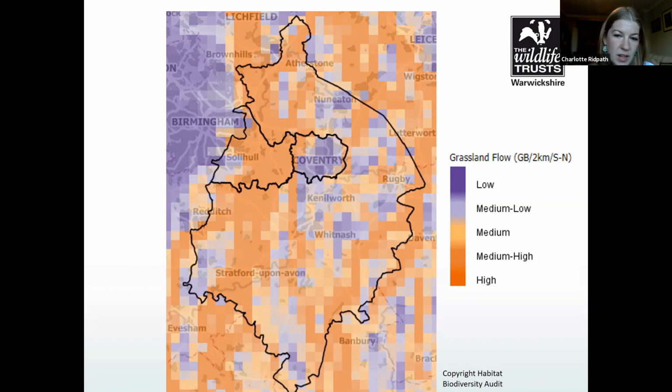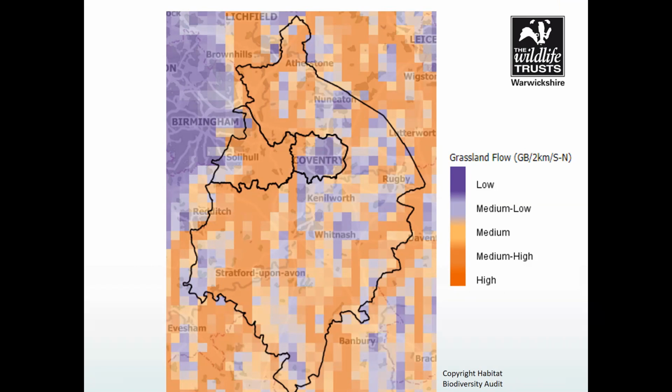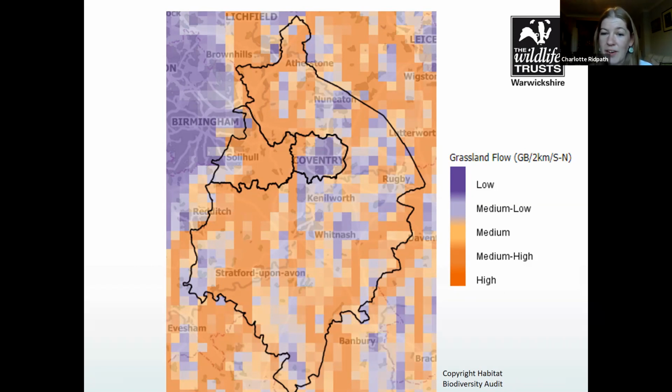Where it's orange, it's quite easy for species to move through and they can manage it. And where it's blue, that's a barrier to species moving, and the darker the blue, the harder it is for species to move through. Very unsurprisingly, the big urban blobs, Coventry and Birmingham, are dark blue, difficult or impossible for species to move through. And then you've got the areas between Birmingham and Coventry, a nice strip of orange, which means it's a bit more rural and a bit easier for species to move through.